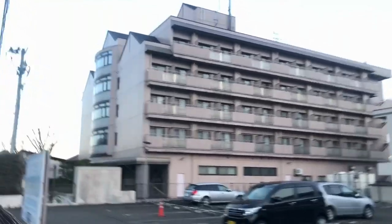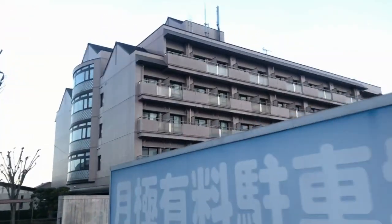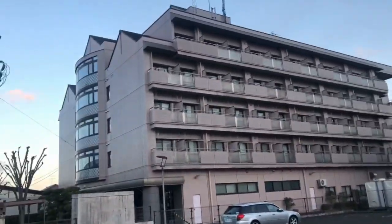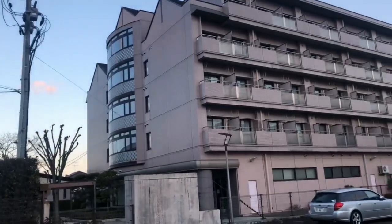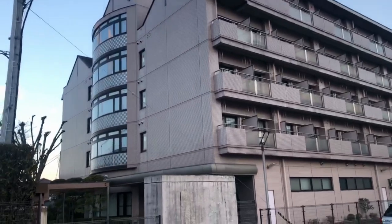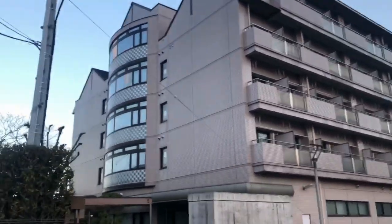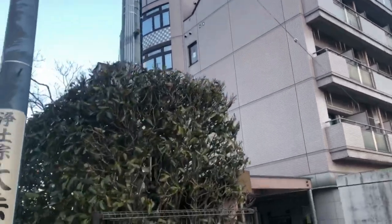That is where we are going now. This is quite bigger than the other one, and it is built specifically for international students, actually. It's a new facility, you get me. So this is how the outside looks. It is really big.